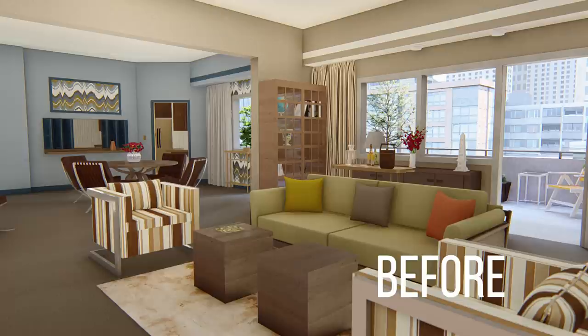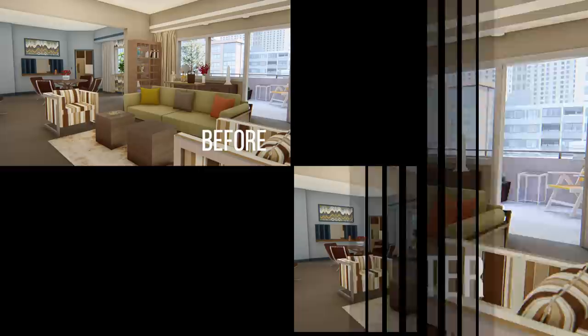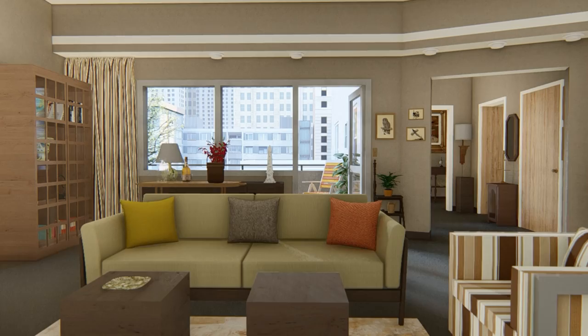To show you the difference it makes, here are before and after shots with the partial wall taken out. It gives it two distinct looks. Each version has its own merits. Which do you prefer? Now let's tour the living room. Later, when we do the full tour, I'll take us out on the terrace, too.